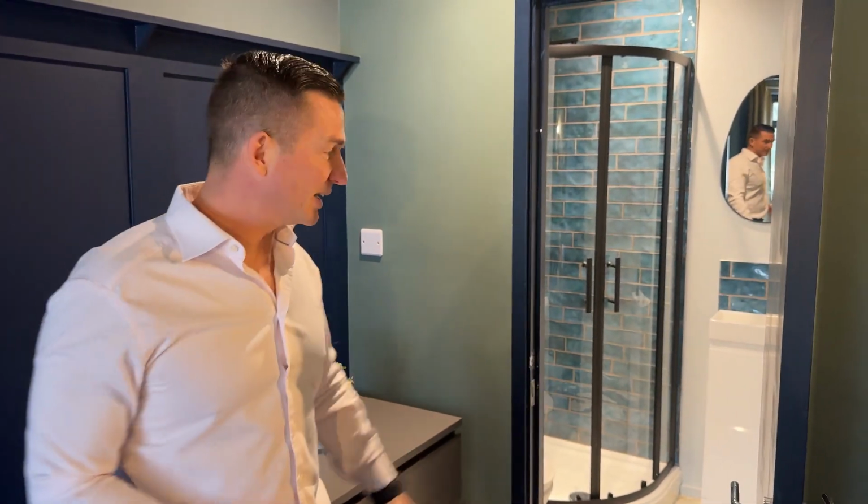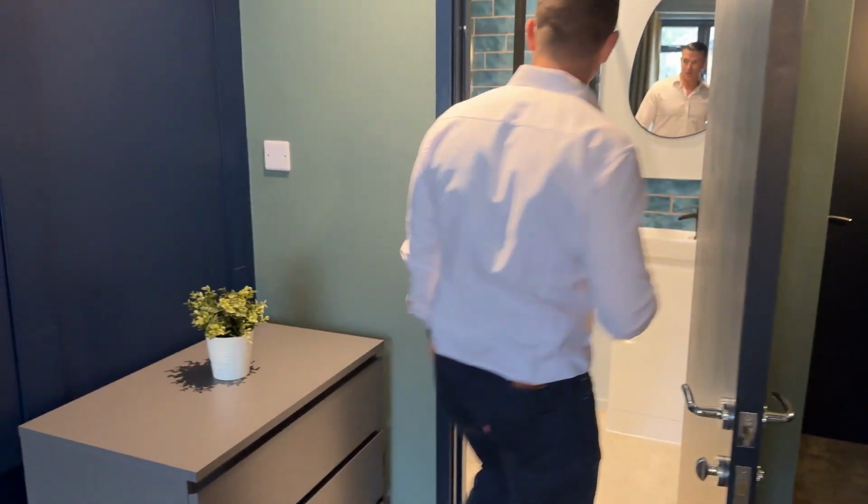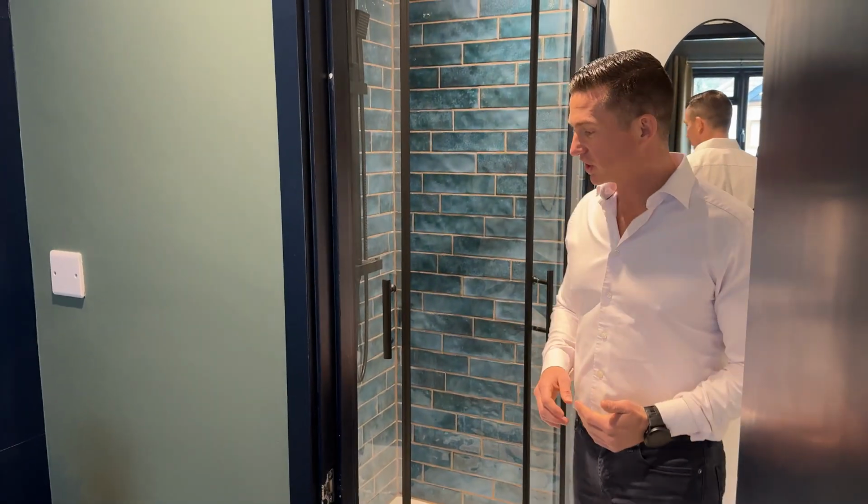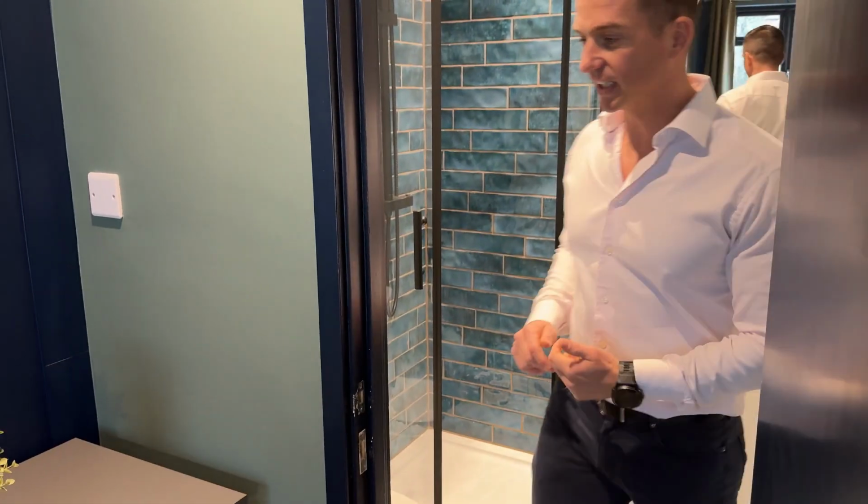we had plenty of space to add a little en-suite, and what that meant is we got ourselves a nice 800 by 800 shower, a toilet, and a sink, and that tenant's got their own facilities. Now, I don't believe you need to put every single room as an en-suite, but I do think where possible, you can absolutely add an en-suite and it adds value for this particular tenant.